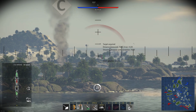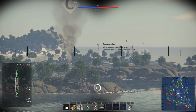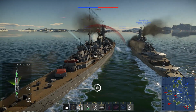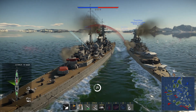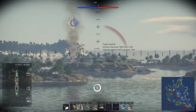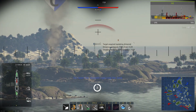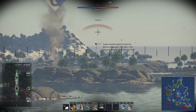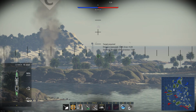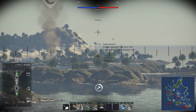This guy here might not be quite easy to hit. The rear turret's fine. Oh, okay, we did some damage to him. He's only got 90% through, and he's listing badly. Let's give him another volley. Doesn't look like he's going to be able to recover from the flooding.